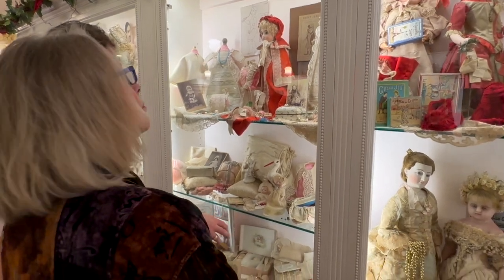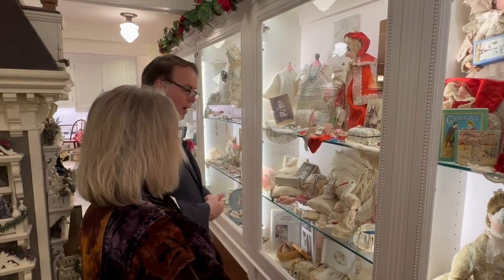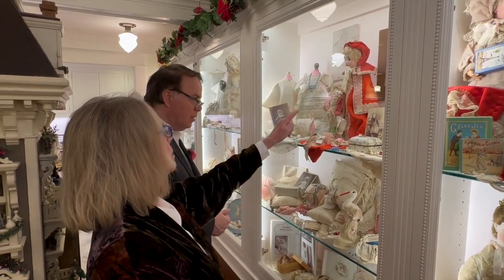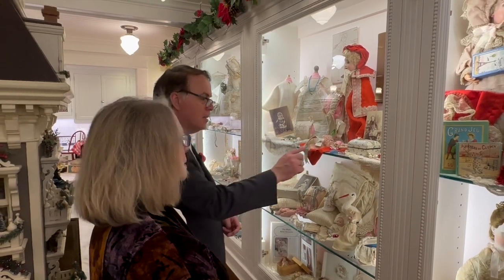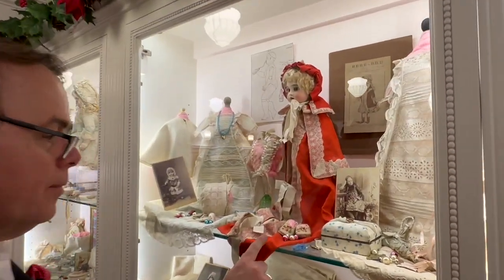And this next year she is going to get put away because she's been here for quite a few years. But, you know, she deserves her. She's dressed in red, of course. And did you notice her slippers with holly on? Oh, look at that. That's for Christmas. Oh, my gosh. Yeah.